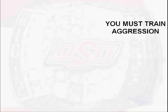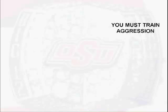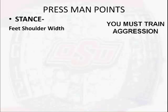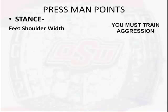And the next thing, and really this is the final one that I'll talk about as far as our emphasis, is that we want them to play tough. We feel like football is a man-on-man, a will-imposing game, and that's what we talk about here at Oklahoma State.